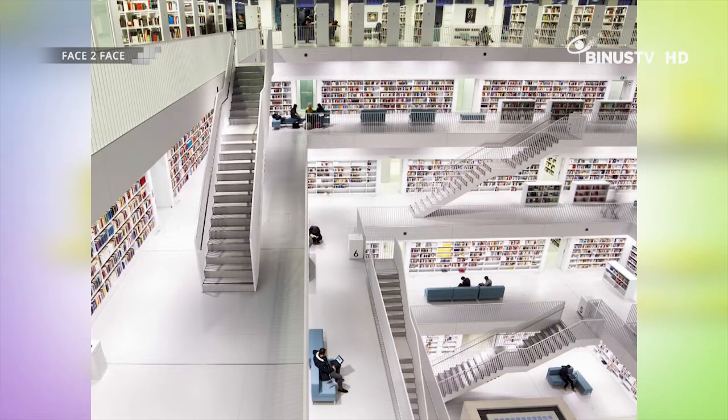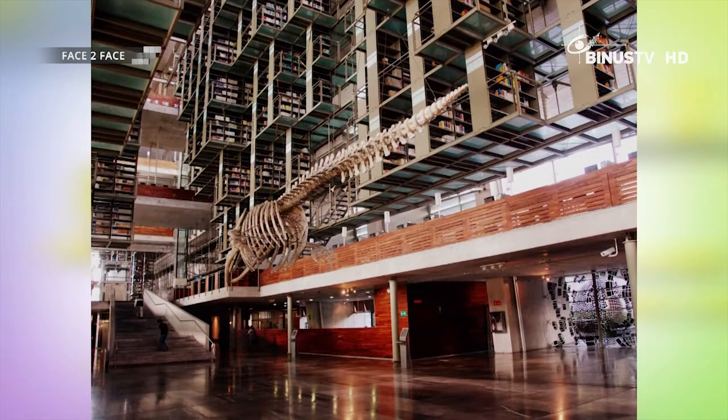And the last one is the Jose Vasconcelos Library in Mexico City. It was designed by architect Alberto Kalach, and the library is a concrete and glass structure. The bookshelves look as if they're hovering in mid-air, and a giant whale skeleton hangs in the center of the library. The library is named after Jose Vasconcelos, who was a philosopher and a politician. Vasconcelos was an important cultural figure in Mexico and an active promoter of reading.